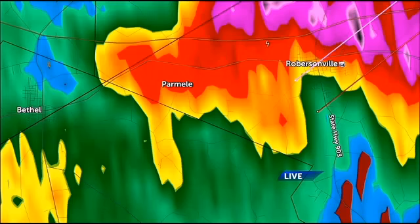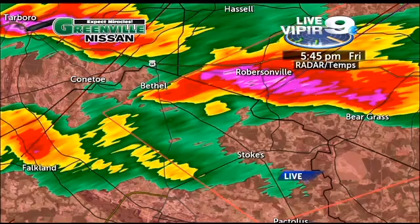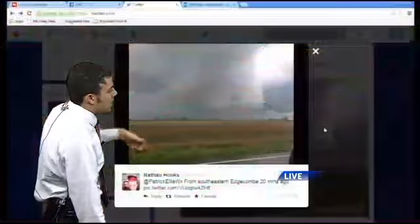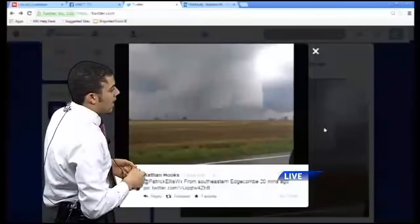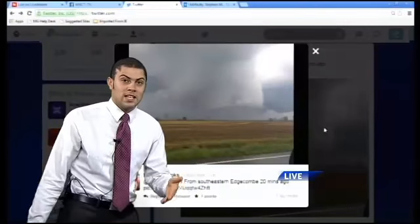We've gotten several different views from this. I got one picture that just came in. I just retweeted it. This was looking from southern Edgecombe County about 20 minutes ago when that storm was pushing through. So needless to say, we've gotten multiple views of this storm from many different locations. Let's go ahead and pull that up. And this was actually the wall cloud looking from southern Edgecombe County, looking back off towards the south and east. That came from Nathan Hooks. Appreciate you sending that in.